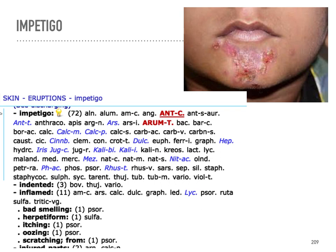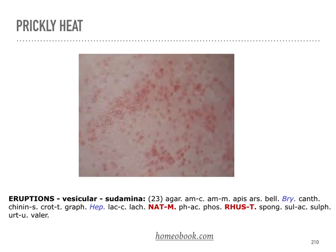Indented, inflamed, bad smelling, herpetiform with severe itching, then the remedy is Psorinum. With much oozing, the remedy is Psorinum, and again from scratching, Psorinum is the remedy. So it is a very easily manageable condition, but the child should maintain proper hygiene. It's not a problem in homeopathy.